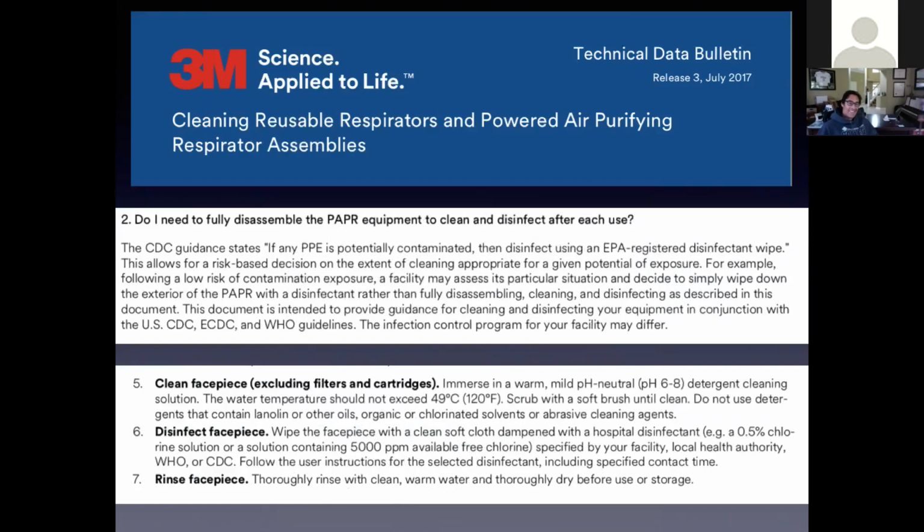Anyway, let's get back to the PAPR stuff. How do you clean these? There's a technical data bulletin. You could just look this up on Google, and you'll get questions like, do I need to fully disassemble the PAPR to clean and disinfect after each use? And they go through what their guidelines are for that.